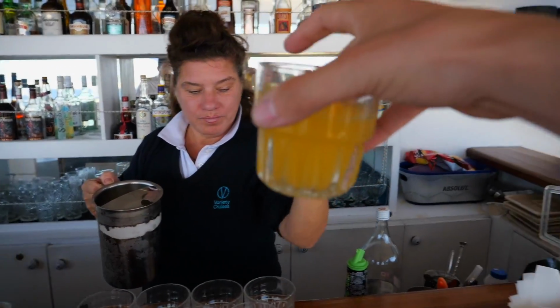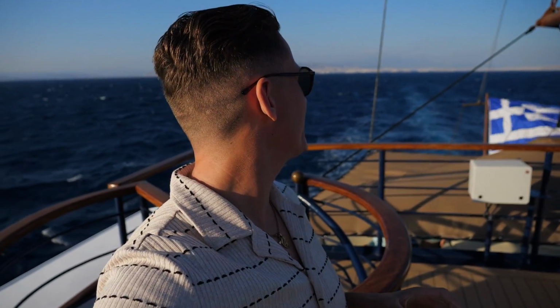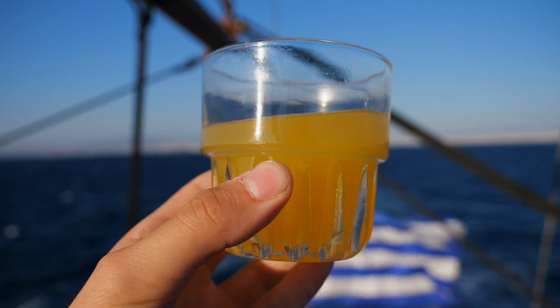Thank you so much. Yamas! Yamas! Whoop, whoop. Let's cruise. This is lovely. We get a sail away cocktail as we leave the coast of Athens and head towards the island. This is apparently the flavours of Greece. It smells really, really strong. It is really, really strong.